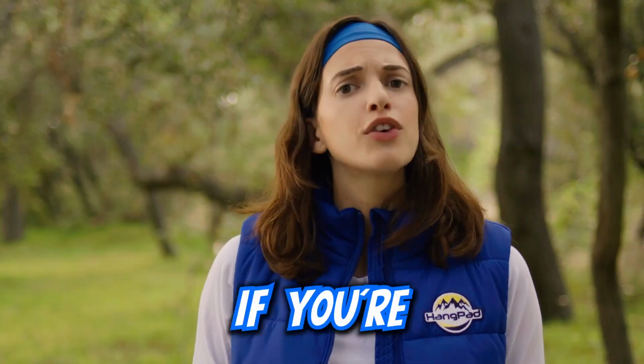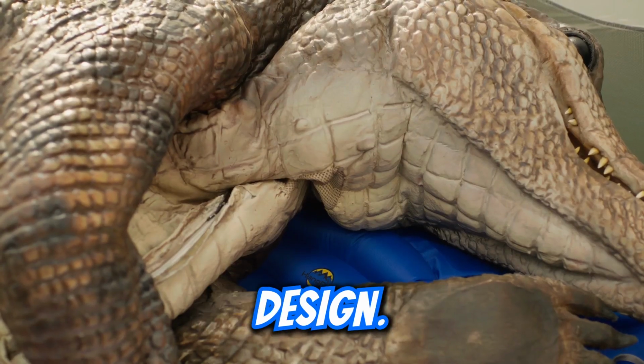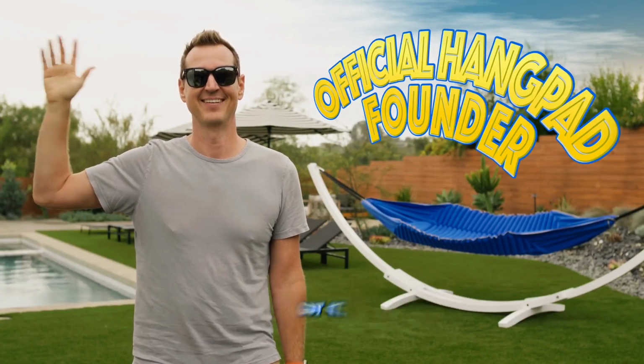Not likely. If you're camping in a tent, bring the HangPad down to the ground and utilize its double-wide design. Or strap it to the trees and ditch the tent altogether, like this guy. He's had his HangPad for 6 months, and it's still as nice as the day he got it.